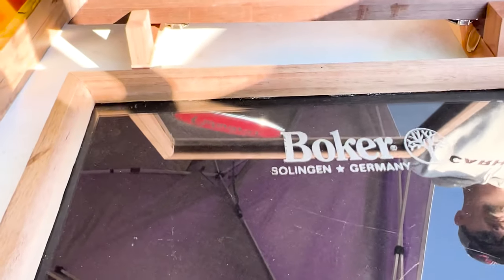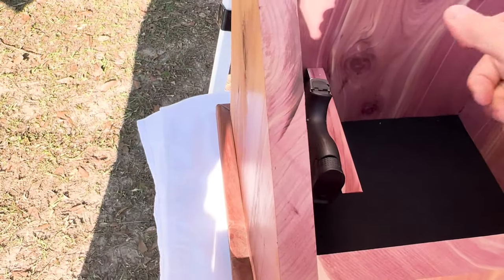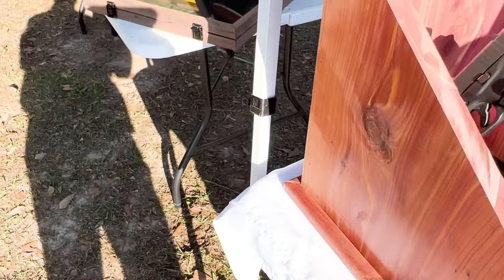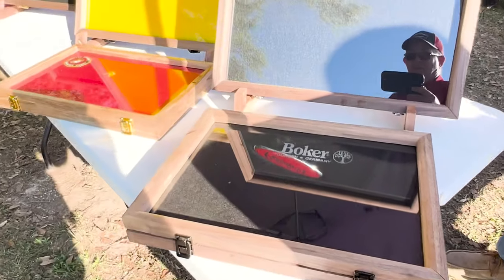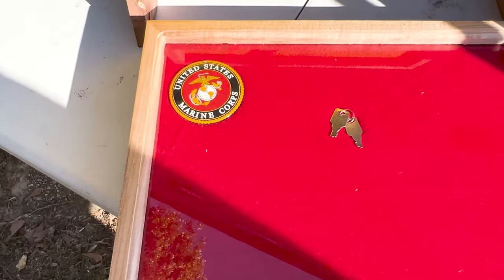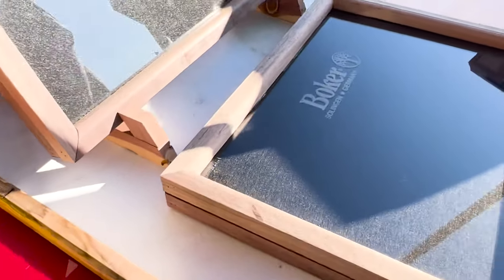Did y'all do your own etching? Oh, check this one out. Bob. Check this out. Y'all know what that is, right? Oh, wow. That is nice, y'all. I love the smell of it, too. Look at that, Kevin. There you go. Yeah. United States Marine Corps. Thank y'all. Thank you.